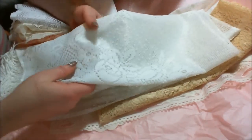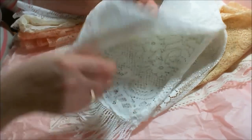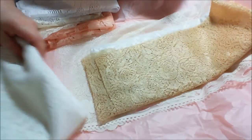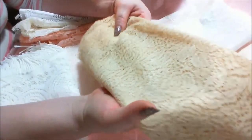Oh my gosh, look at this. It has tassels on the bottom. Oh my, thank you so much. How could you part with it? Oh my goodness, Marta, you don't have that much stuff. How could you do this?